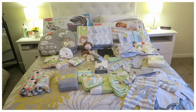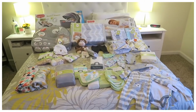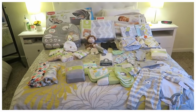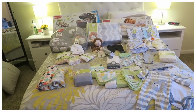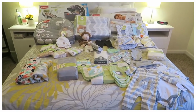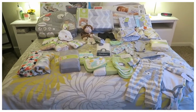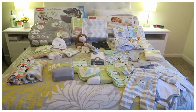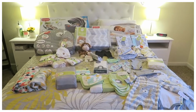Hey guys, today's video is going to be the gender neutral baby haul of all the stuff that we have for the baby so far that is gender neutral. So it looks like a lot of stuff on here, but it's really not a whole lot. This is pretty much everything that we have. We have a couple other things, but this is the majority of the stuff that we have for the baby so far. So I'm gonna just go down the line.